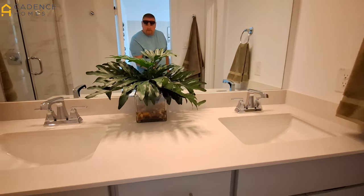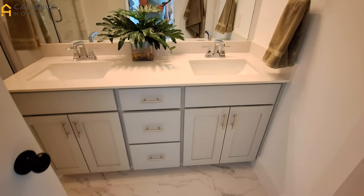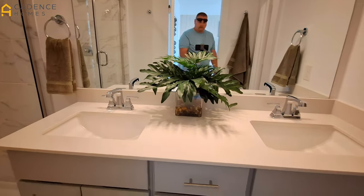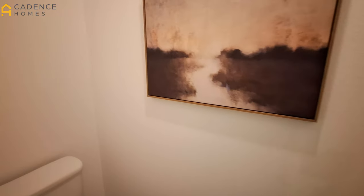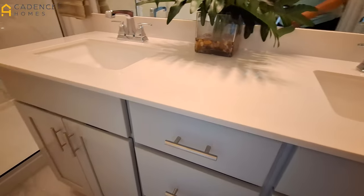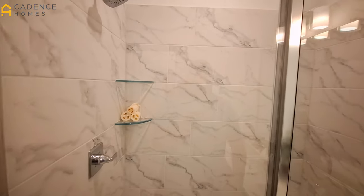Once again, we have the dual undermount sinks. This time we get a stack of drawers in between the sinks. A water closet. I thought there might have been a cabinet in there, but I guess not. And we have the marble-looking tile on the floor down here. Looks really good, and it matches the tile in your shower.